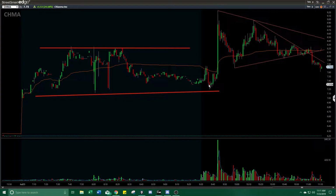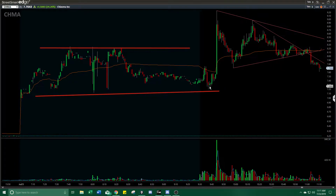And I've seen this before, and I want to tell you guys, this is the importance of being here every single day, taking notes, remembering what you're seeing, because it will happen again in the future. I was able to capitalize on this play because it reminded me of a stock from the past.